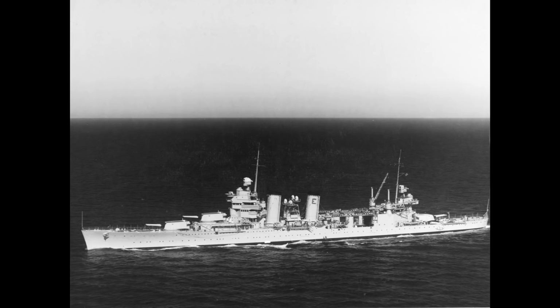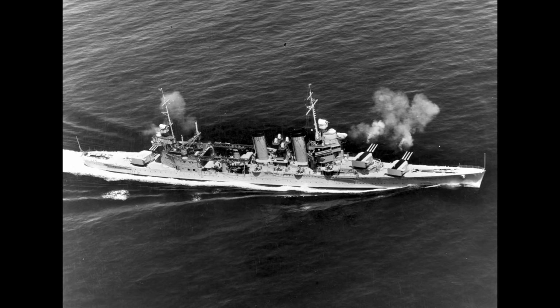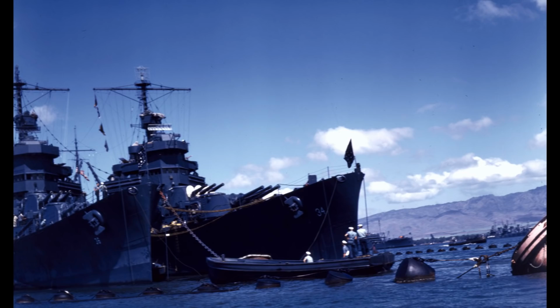USS Minneapolis was part of the New Orleans class, a class that would start the war somewhat poorly, with 3 out of the 7-strong class lost at the First Battle of Savo Island. But oddly, this seemed to galvanise the remaining ships, as 3 out of the remaining 4 would end up all sitting joint third for the title of Most Decorated US Warship of World War II, along with a destroyer that also decided to get as many battle stars.